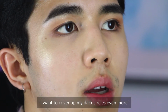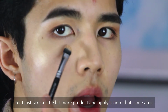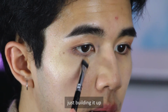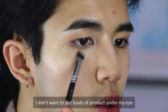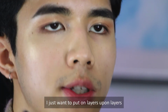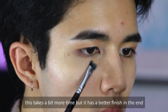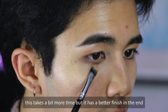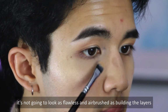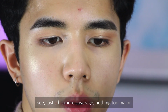I want to cover up my dark circles even more, so I just take a little bit more product and apply it onto the same area, just building it up. I don't want to put loads of product on the eye and make it not blend, but I just want to put on layers upon layers. This takes a bit more time, but it has a better finish in the end. If you just slap it on, it's not going to look as flawless and airbrushed as building the layers. See? Just a bit more coverage, nothing too major.